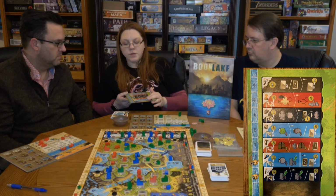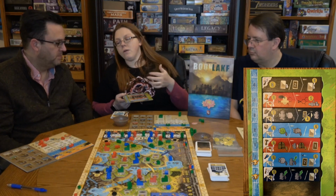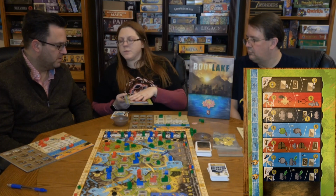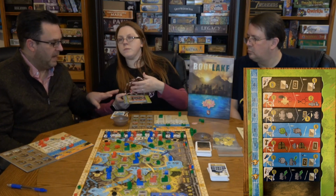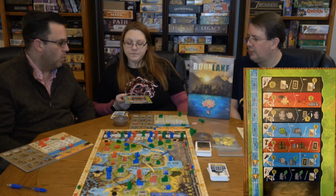I thought that this was really interesting, a way to keep it fresh instead of roll selection where you run out of stuff and then you have to shuffle. I think this was a lot better. I've seen this done before, but this was done well. I like the way it was done.